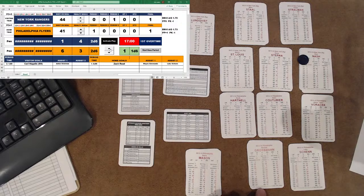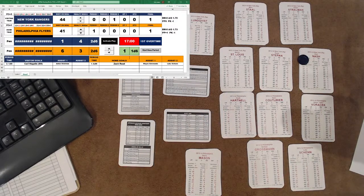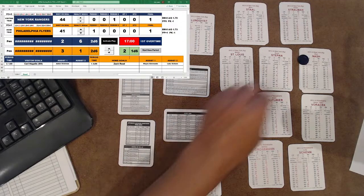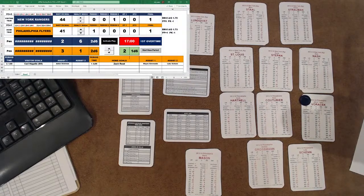Shot on goal, block plus 1, that is 3, 4, 5, 6, so it's a block shot. The shot goes to 4, which is going to deflect to the right wing. That's Voracek. Voracek has it. No shot on goal as that one's blocked into the corner. Voracek takes it out of the zone.